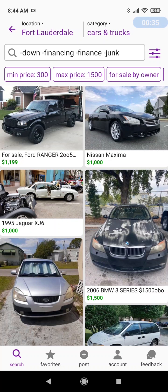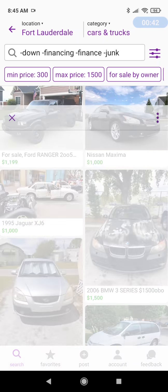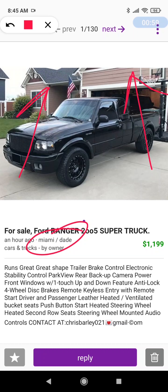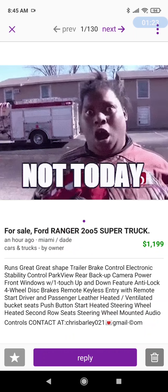First, let me see here. A 2005 Ford Ranger for $1,199. Having my doubts right away. Let me tell you the first thing that gives this away. This vehicle is supposed to be in Miami-Dade. Here we go, Miami-Dade. This is not a Miami-Dade type of house. The moment I saw it, I knew what was going on. The next thing is that this person wants to take the sale off of Craigslist and down into some Gmail account. No, this reeks of a scam. These dummies, they're not gonna fool us today.